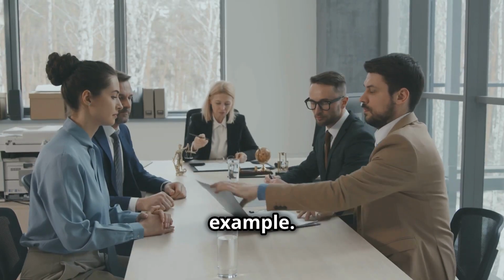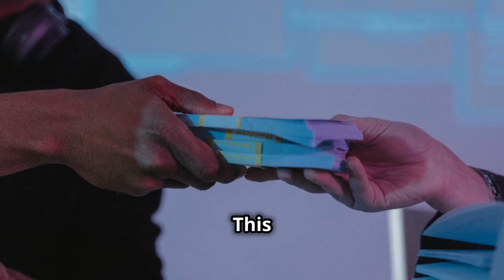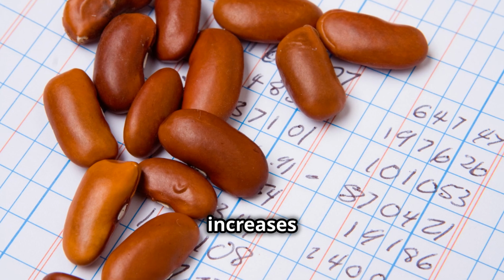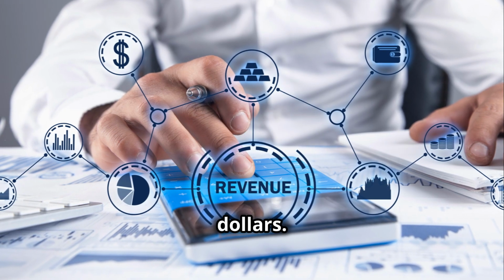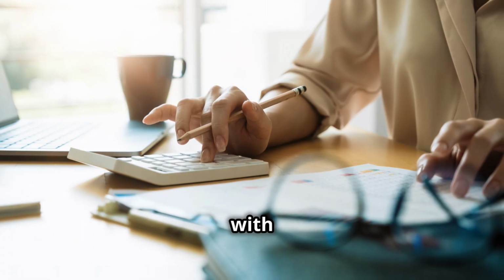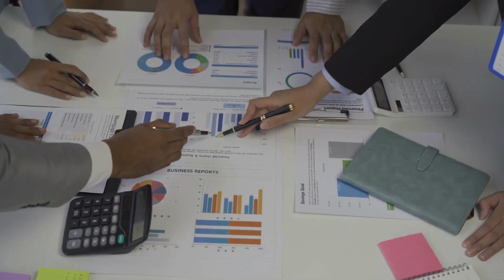Let's look at another example. Imagine you receive $500 from a customer for your services. This is another transaction. The money you received is revenue. Revenue increases with a credit, so we will credit the revenue account by $500. The customer paid you in cash. Cash is an asset. Assets increase with a debit, so we will debit the cash account by $500.